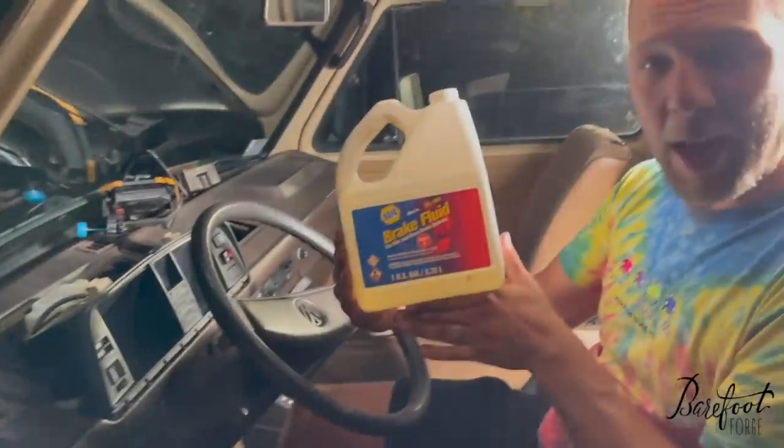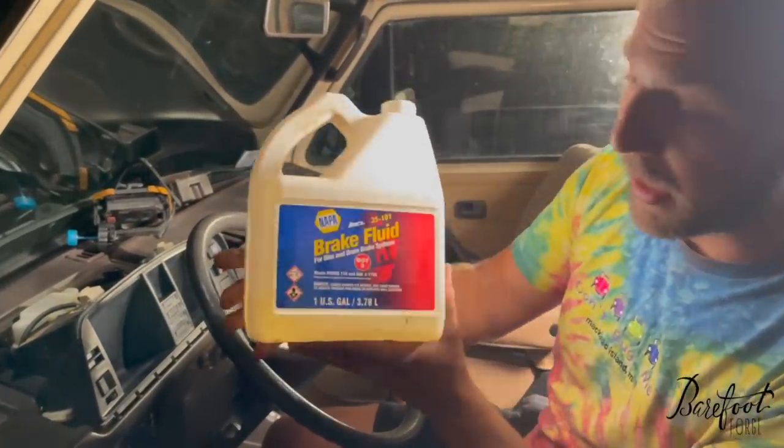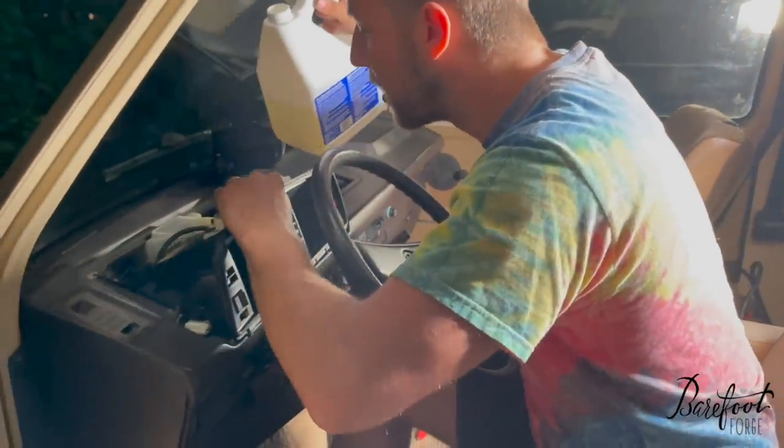So we have here some mountain magic. I'm going to add this to the machine. But have everybody look out for brake leaks because we don't have that much magic. We have enough. We have just enough magic. Oh, we got to install that.